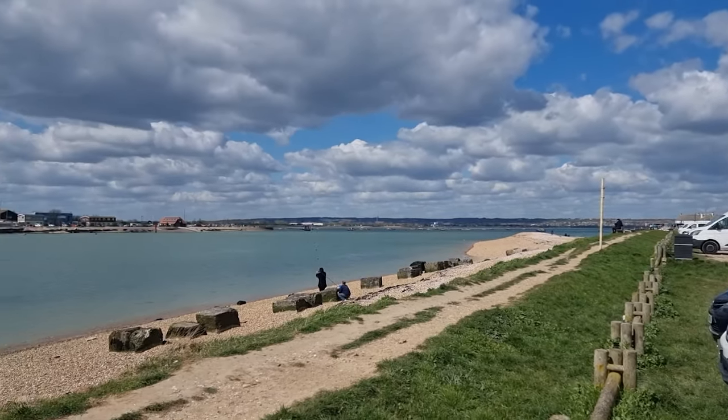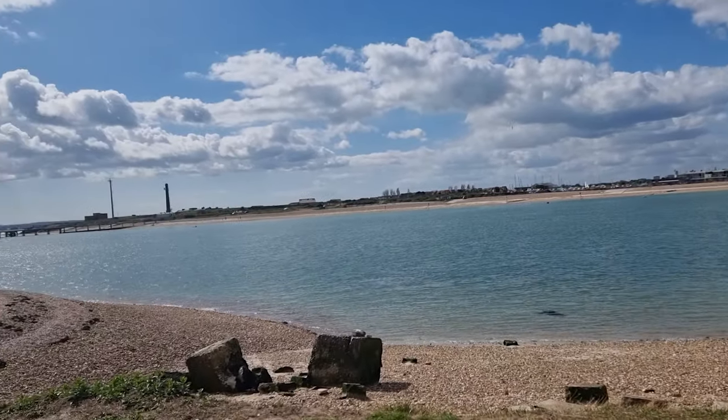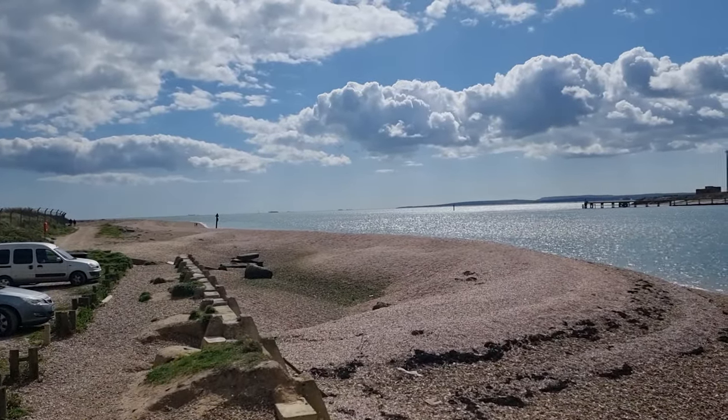Here we are at Hayling Island, at the end opposite Portsmouth. That's the water between Portsmouth and Hayling Island. Goes off there, we're going.